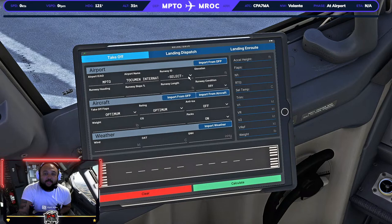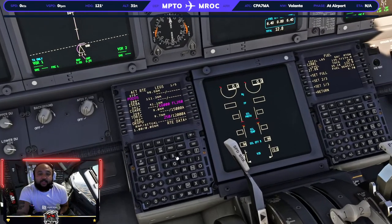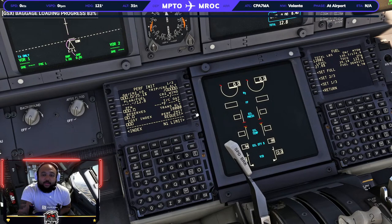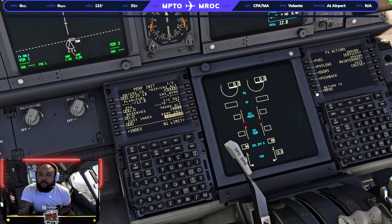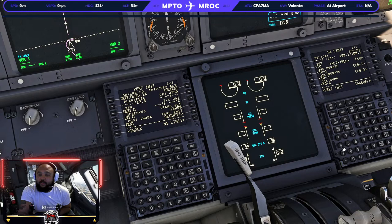Performance. Let's see. Let's go 3 right, upload, and convert. So we got flaps 5, TO1, and 47. TO1, 47. Turn. We'll multitask here. 47.